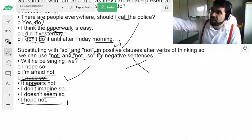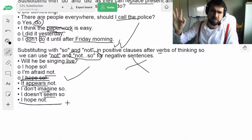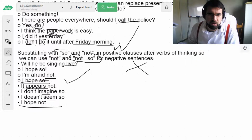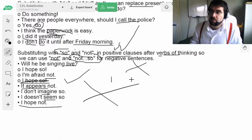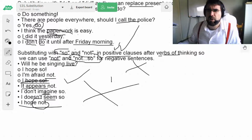Is he going to come on stage? Will he come on stage? Oh, I hope not. So we can substitute the so and not in a positive after verbs of thinking to create a negative. I hope not. Will she come and talk to us? I hope not. I hope she does not come and talk to us.